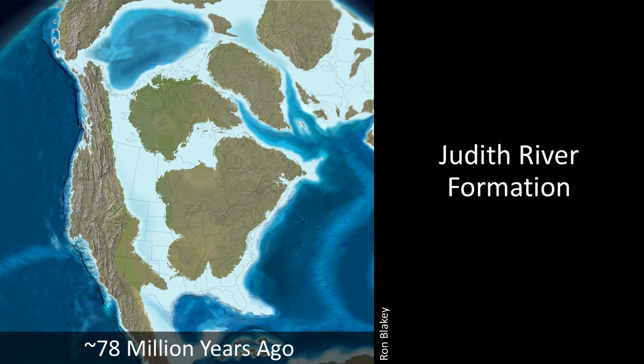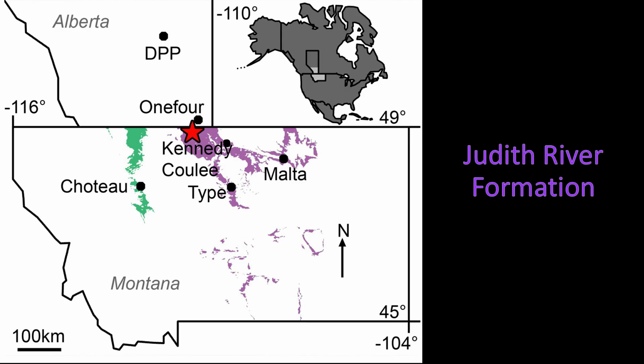So the Judith River Formation. This is the Judith River from 78 million years ago. It looked a bit like this. You'll see that the center part of the United States was covered by the Western Interior Seaway, so we were actually flooded by the sea. This is the area of Montana where we collect. So the purple you can see is the Judith River Formation, and we actually collect all the way along that top part of the formation. We have a few different spots that we work in.